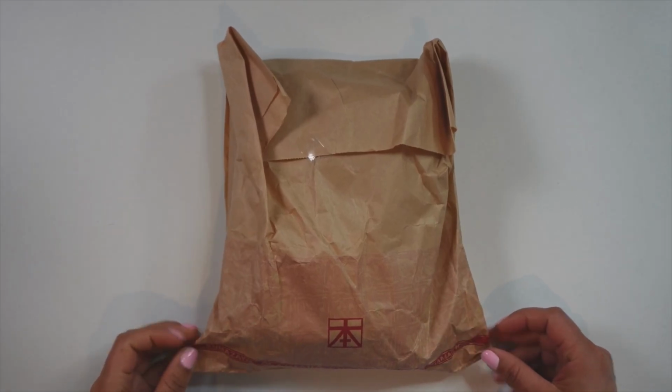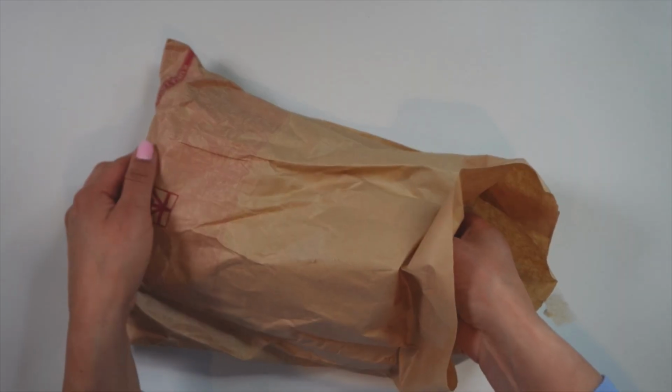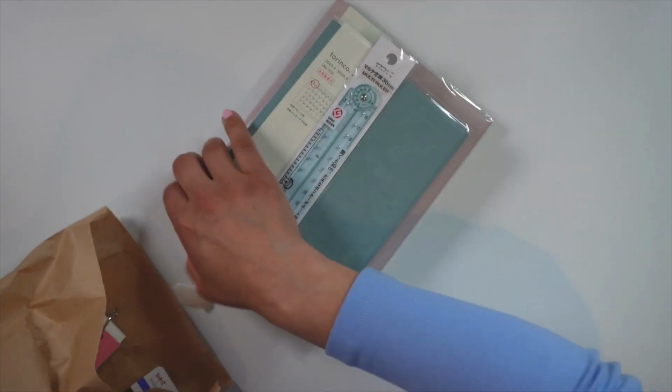This one was in an academic store? Academia? I wonder what's in here. If you guessed more planners, you are correct.